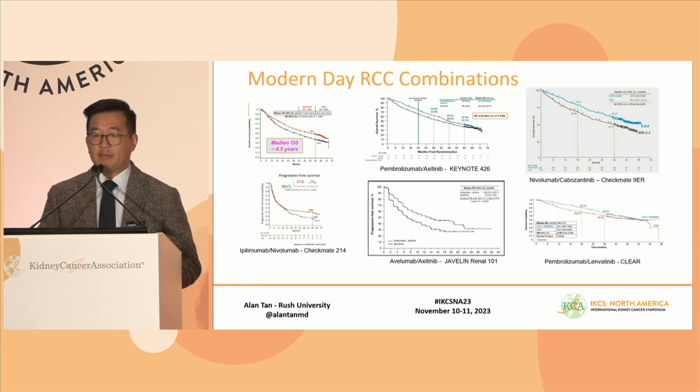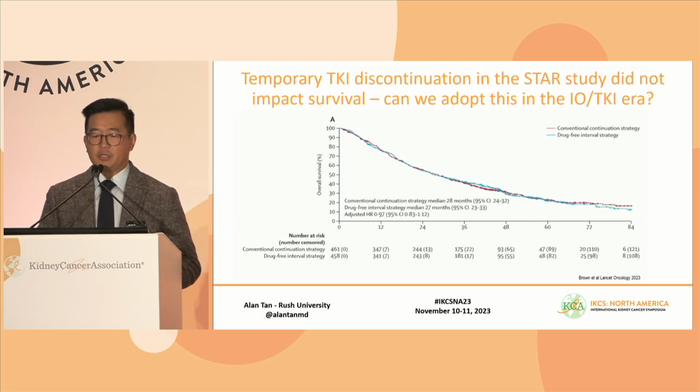So we have a lot of options in frontline settings now. Recently, we had updates of Keynote 426. This is the first IO-TKI FDA approved. And while initially the overall survival benefit looked very impressive, we're now seeing the curves are starting to meet with the IO-TKI combinations with Keynote 426 and with the CLEAR study. And we're not seeing that tail of the curve, at least not yet, as we are with Ipi/Nivo from Checkmate 214.